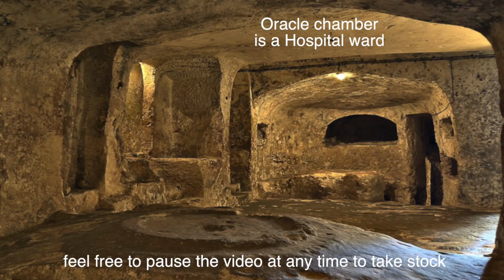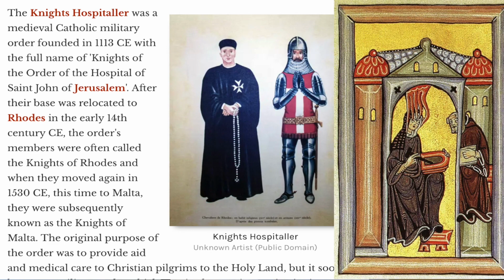These caves or temples were originally used by physicians or doctors who were assigned to the Knights Templars. These physicians were known as hospitaliers. They were charged with caring for the Christian pilgrims who journeyed to the Holy Land. Any pilgrims that got sick on the journey were immediately taken to Malta for treatment.